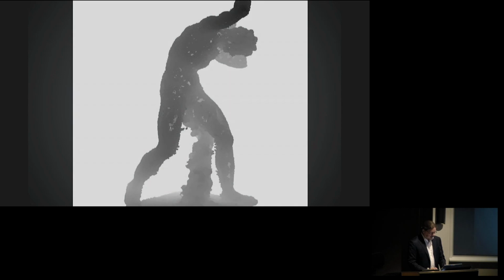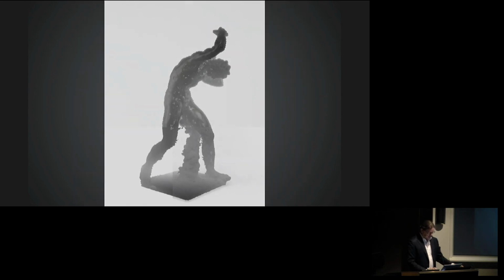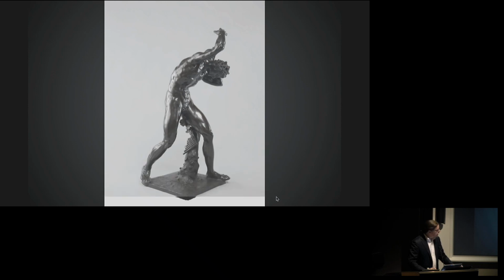And what that gets me is a depth map. Again, this is the intermediate depth map. And so, in other words, light color here means far away. Dark color means close to me. And the punchline of all this is that now if I put my finger anywhere on the sculpture in this photo, I can tell you where that point is in space. So I have a 3D coordinate.